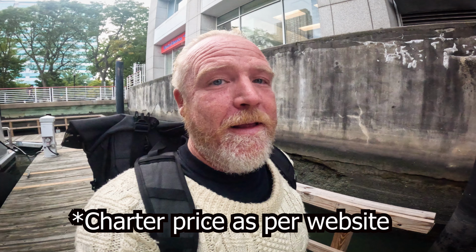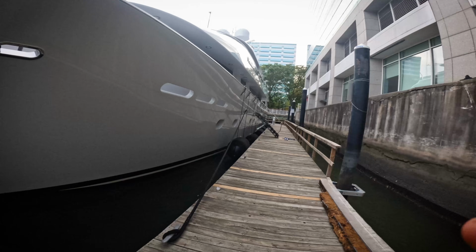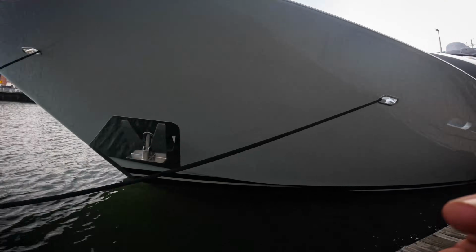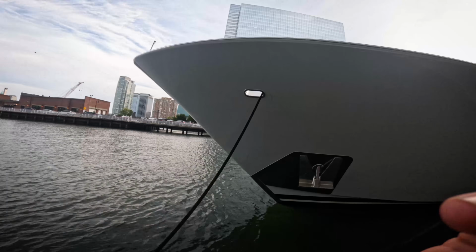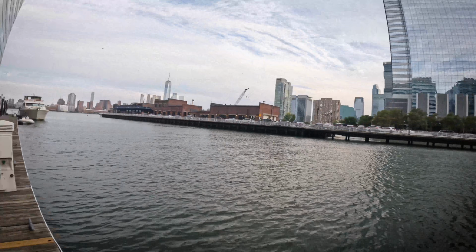You can find out the actual price if you watch this video on my Patreon page. That is crazy. Crazy amount of money. Who lives on these sort of yachts? Look at this. Look at this thing. Just a beast. She's a ship. Incredible.